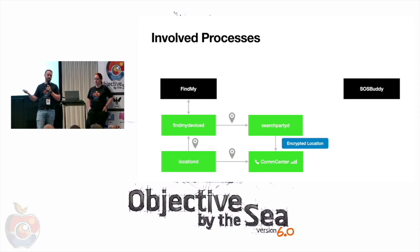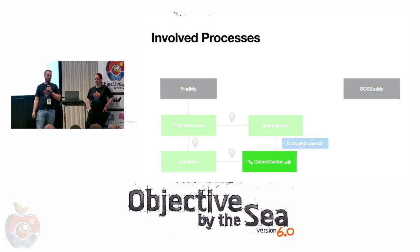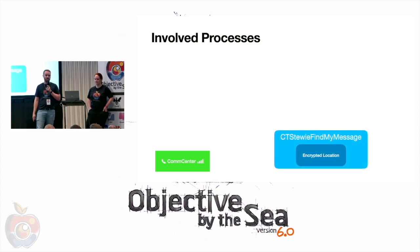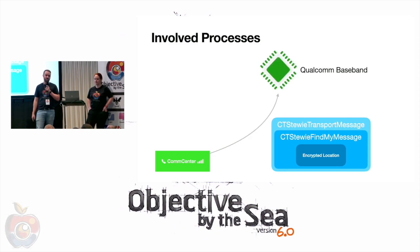So you have a loop of location exchange, and Comm Center in the end knows your encrypted location. So what does it do with it? It just wraps it into this Stewie Find My message, and that is then wrapped into a Stewie transport message, and then this data is shared with the baseband. So Comm Center basically sends your location to the baseband, and now the baseband is doing all this satellite uploading and communication with the satellite.